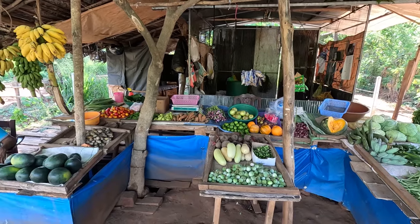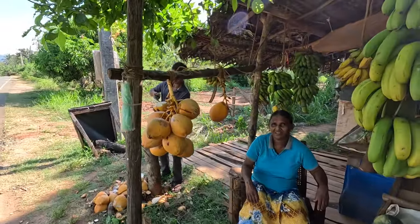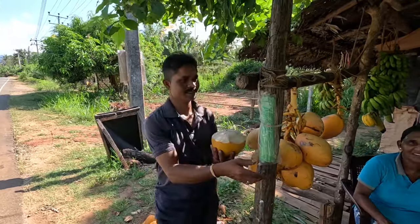We found this small fruit shop and we decided to try some coconut. Oh wow, looks good. This is so good. How do you like it, Sigiriya? Good? Good. Wow, this was refreshing. It's so hot outside. I think we have again 36 degrees Celsius. Way too much. We still have 60 kilometers to go to Kandy. So we will be there in 1 hour and 45 minutes.